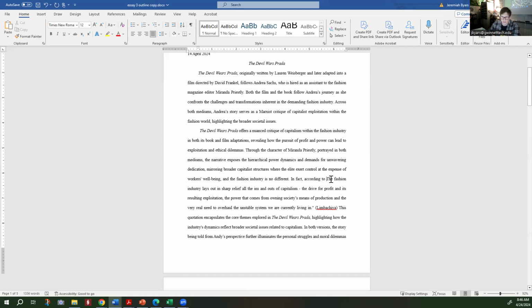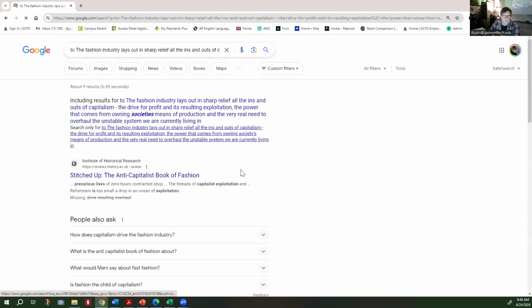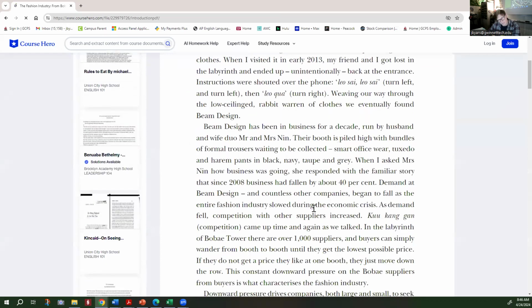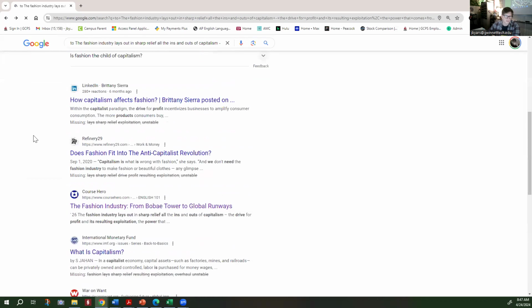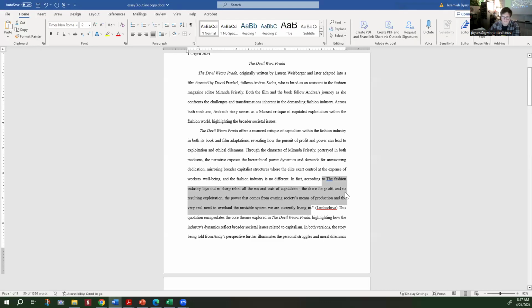I'm going to take this quote since I don't have a citation really. I want to take this quote, I put it in Google. Let's do it again. Figure out where this quote comes from. Fashion industry. Okay, we gotta know where this quote comes from. The fashion industry lays out sharp ends of capitalism.